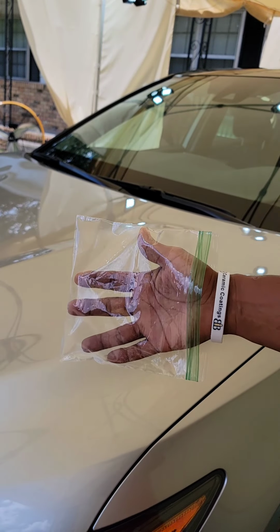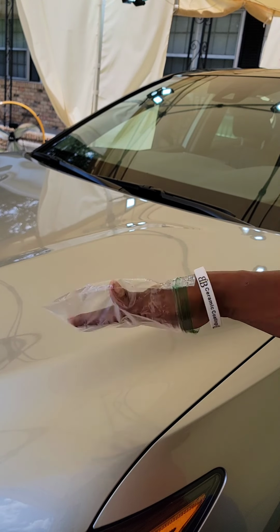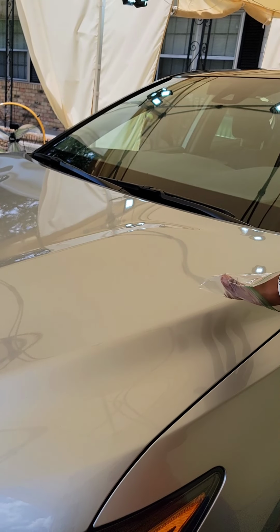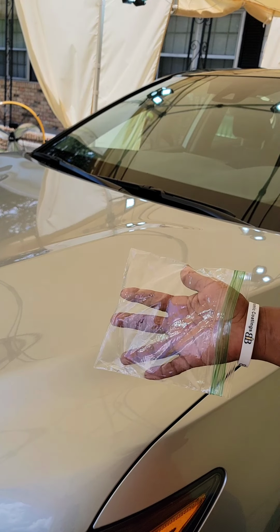Okay, so you see, I got just a plain old basic sandwich bag here. Nothing special. The surface is nice and clean. Looks good enough to eat off of. Not so fast. There's dirt deep embedded in there. You just can't see it. And I'm going to prove it to you with the bag test.